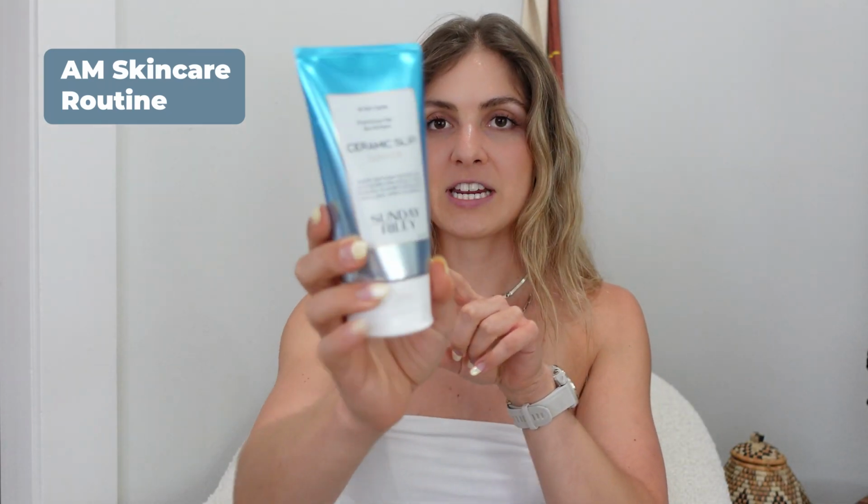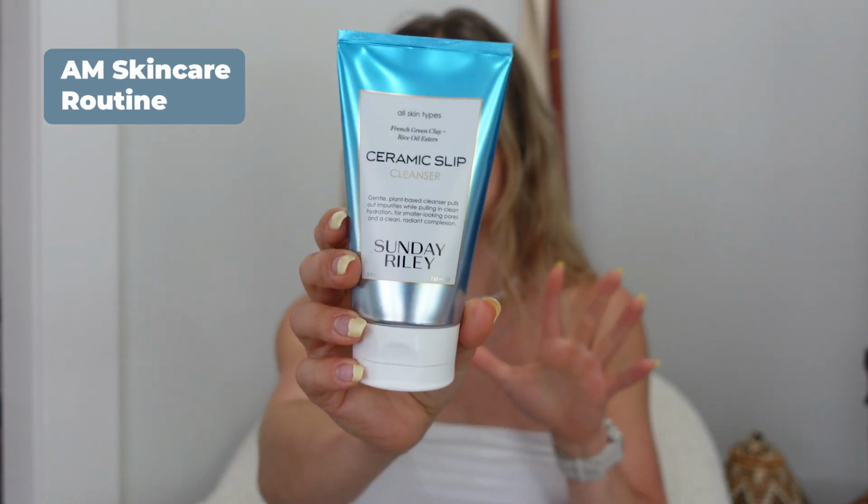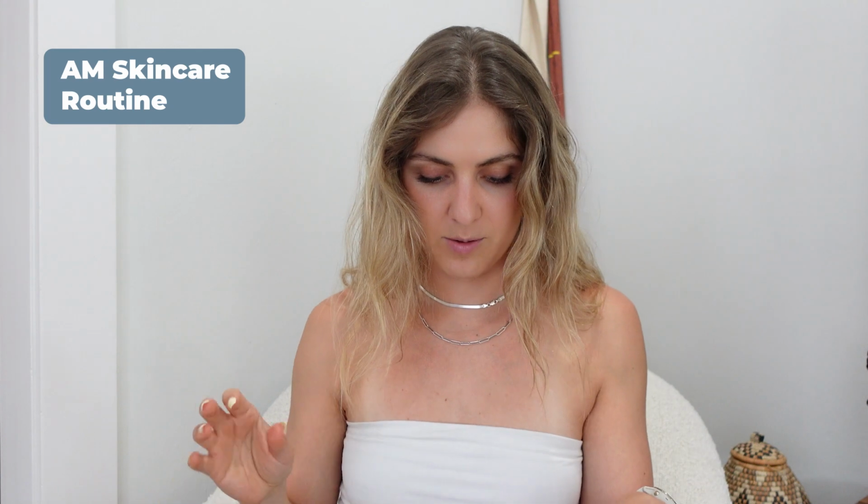And this one is a ceramic slip cleanser. So there's green clay in there, rice enzymes. And I just feel like it really, really cleanses my skin without drying anything out. So this is one I've been using for a couple of weeks now that I really enjoy, and it's now on a rotation in my skincare routine.